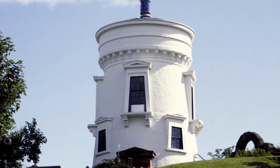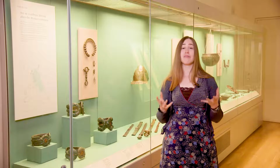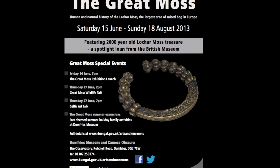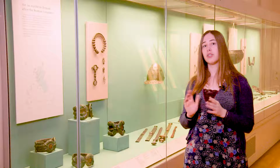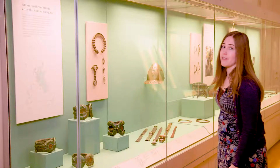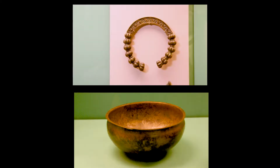So I wanted to talk about a particular loan request from Dumfries Museum because it's an example of one where everything went right and it was a really fantastic loan request, which I was really pleased to be able to help with. They borrowed this beaded torque and a small copper alloy bowl, which is further back in the gallery there. Actually, both of these objects were found together.